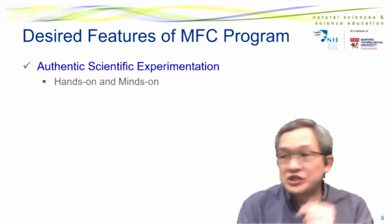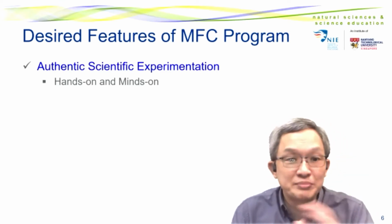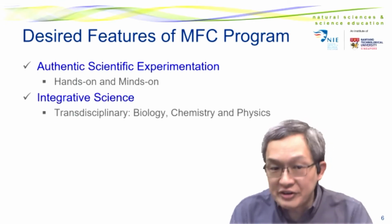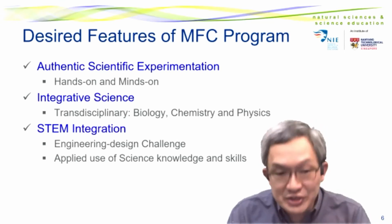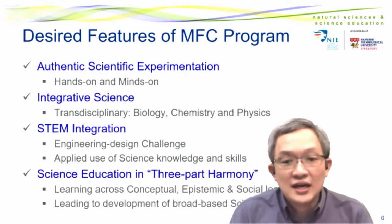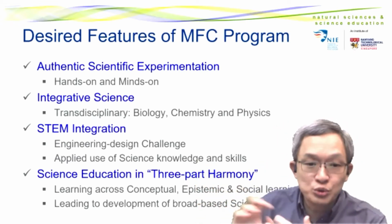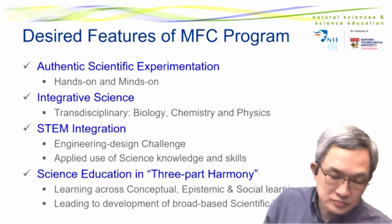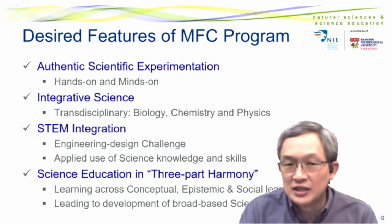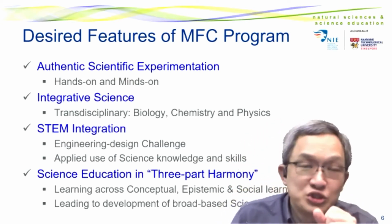So the design features of MFC, very quickly, were that we give them authentic scientific experimentation. So it's not something that's textbook. They have to actually engage with it to do it. Integrative science, as I've mentioned, there's STEM integration because there's an engineering design challenge built into this, and a lot of applied science. And ultimately, we hope, when we did this project, to achieve what is described as science education in three-part harmony. I'm going to get to that later, talking about what this three-part harmony is.